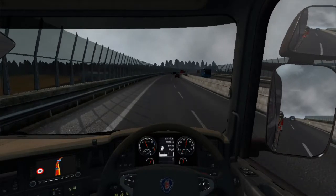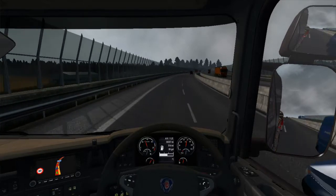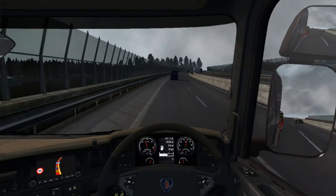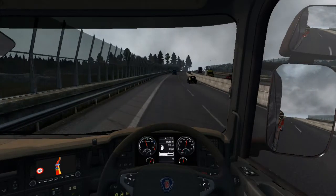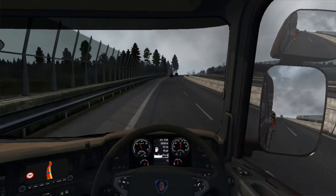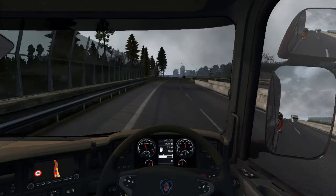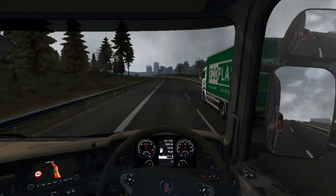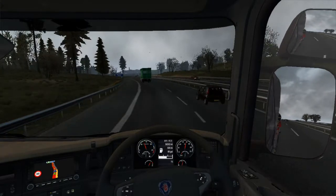A little bit of traffic here on this motorway, not too bad. Nothing for me to worry about. I don't think I'll be overtaking much today. Probably the slowest thing on this section of road at the moment. Not much to see out there, unfortunately. Looks like there's some buildings. Not sure where we are at the moment.